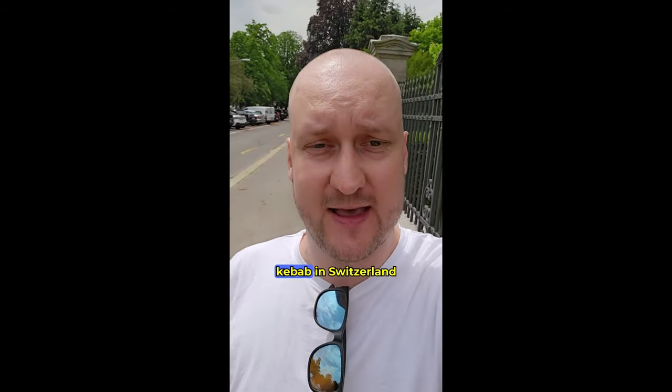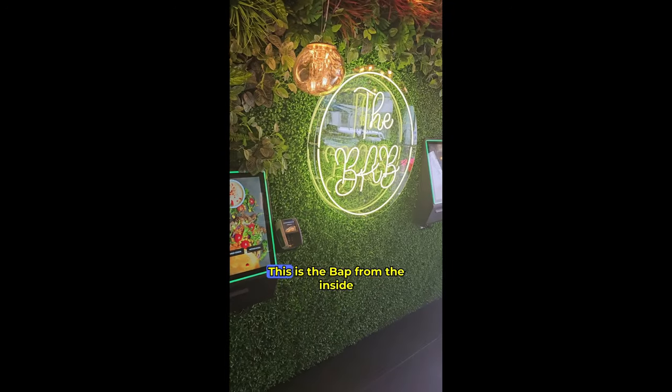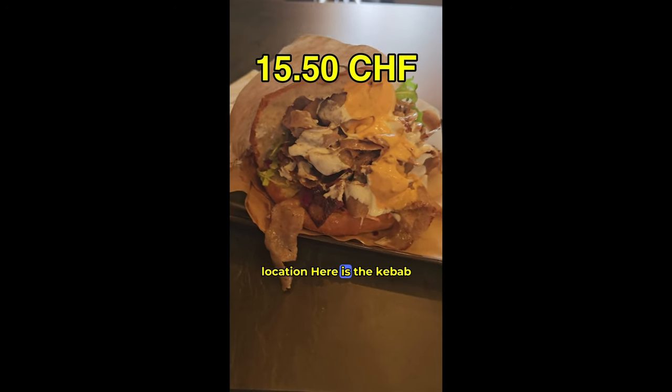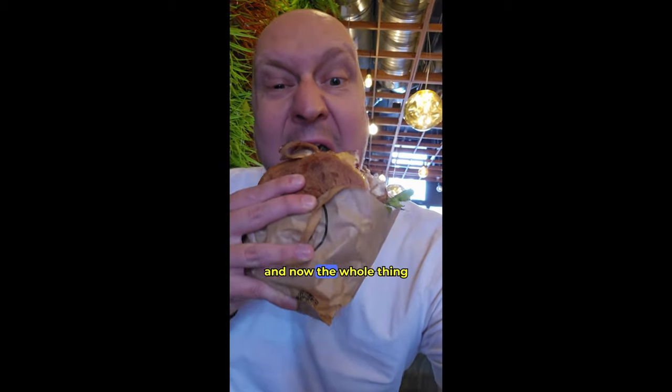We are searching for the best kebab in Switzerland. You guys said the Bab in Zurich. We are here. Let's go. This is the Bab from the inside with a very beautiful modern location. Here is the kebab, bread test, meat test, and now the whole thing.